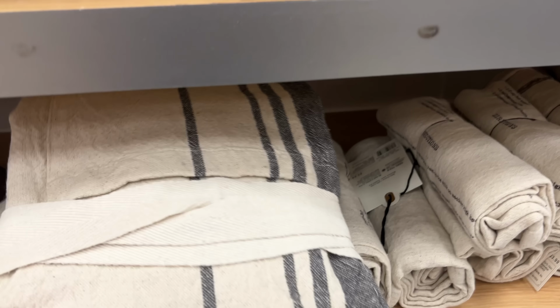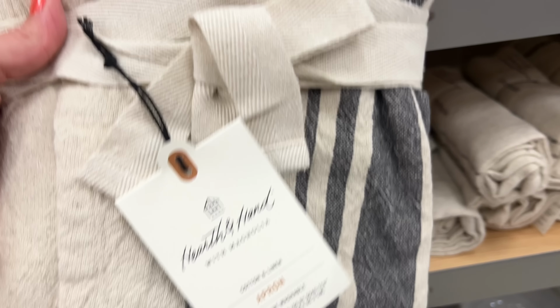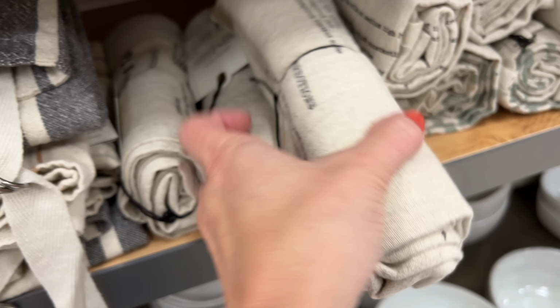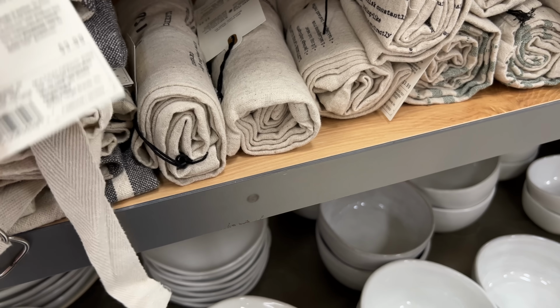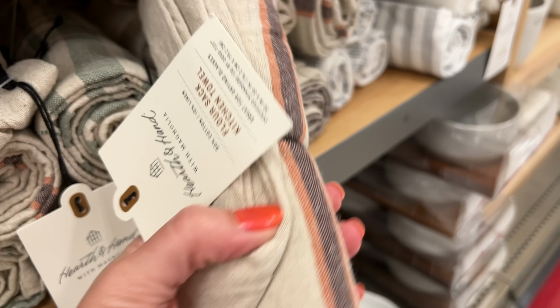Now down here, they did have an apron in that beautiful same kind of pattern. So if you want everything to match, you definitely could do that. And then they had a tea towel that had the recipe for tiramisu. So yum, that would be great to have on hand. And then on down the aisle here, they have more kitchen flour sack tea towels in different colors that you can choose from.